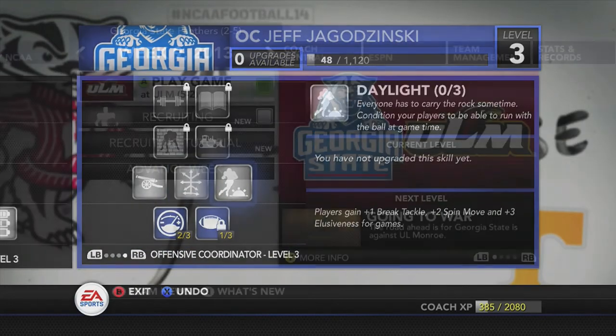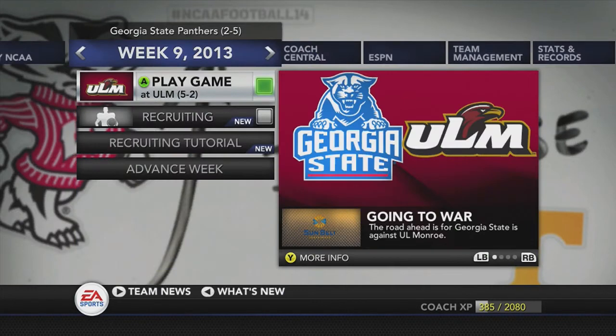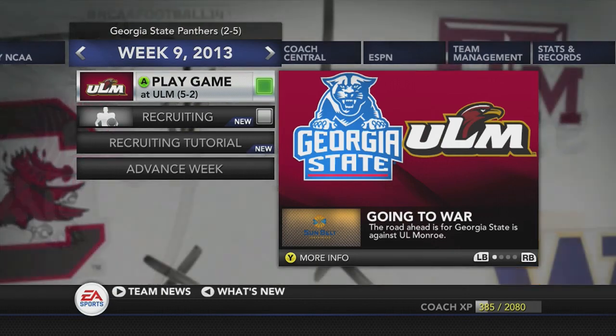We'll upgrade those guys. And we have University of Louisiana Monroe in Week 9 on the road. They are 5-2 this season. We are 2-5, so this should be a pretty tough game for the Georgia State Panthers.